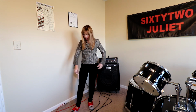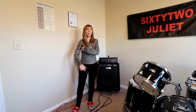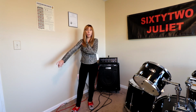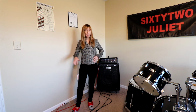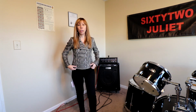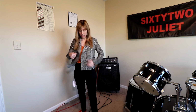Super cute. I like this jacket a lot. It actually fits pretty well. The sleeves are not a mile too long. There's not a lot of extra here, and it feels pretty snug when I zip it up. So I'm actually really happy with the fit of this jacket. I think it's super cute. Let's give you guys a good close-up of it. Here you go. Now I have it zipped up, so let's check it out unzipped.